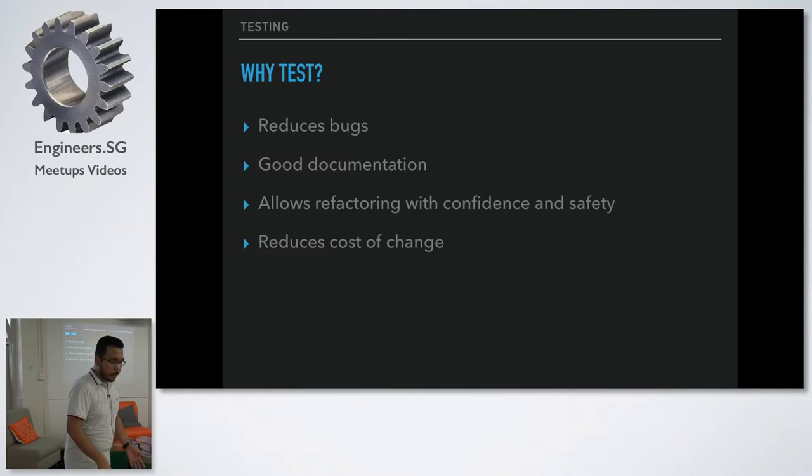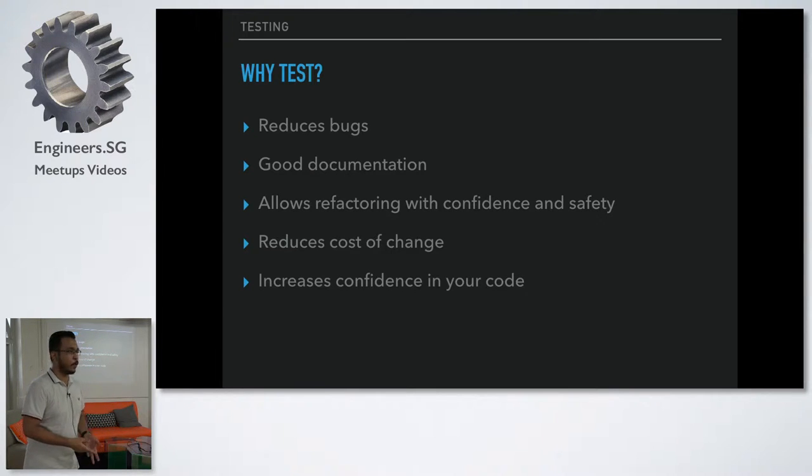And it also reduces unexpected issues that might pop up. Of course, this is under the condition that you write good tests. Yeah. And then it also increases confidence in your code.